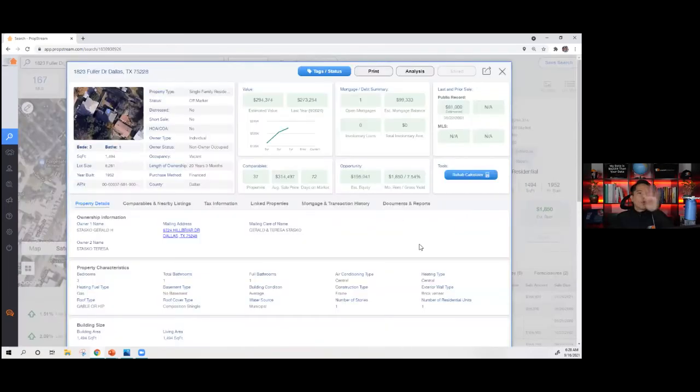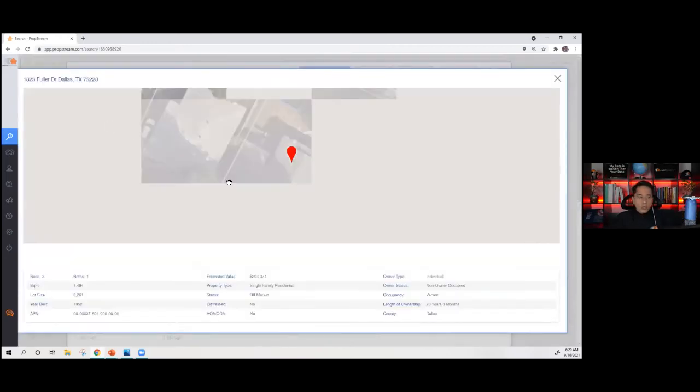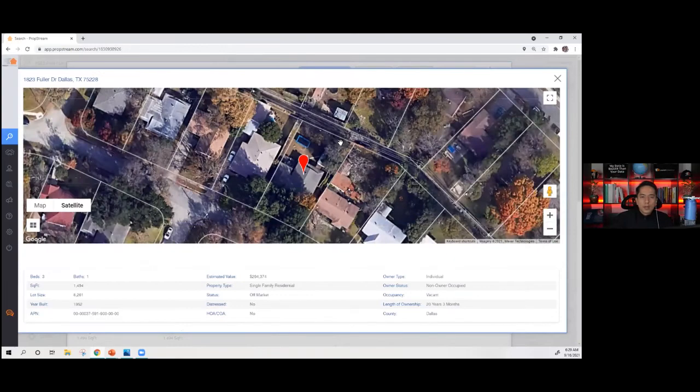The big 4 things you need: property details, financial information, situational data, like if they have multiple properties, their tax information, etc., liens, bankruptcies, and then you need to be able to run comps on that property. This is all here. So in our dashboard, we're going to give you a satellite image of the property, and feel free to click on it. It's Google Maps. Don't be afraid. You can zoom out and zoom in.